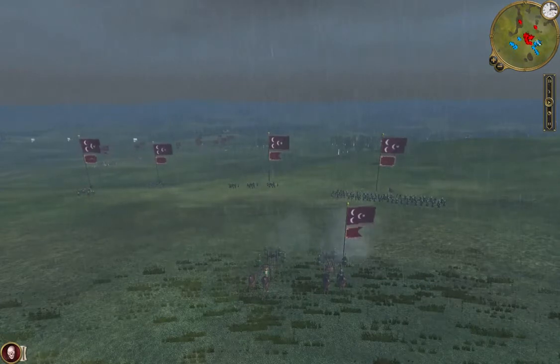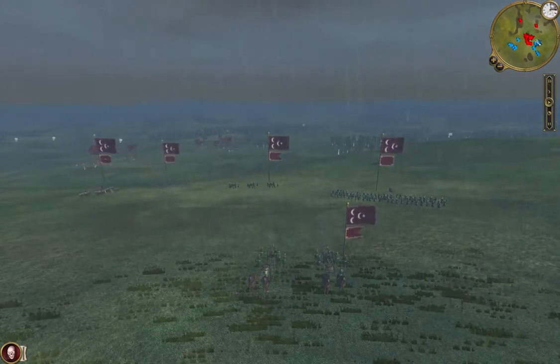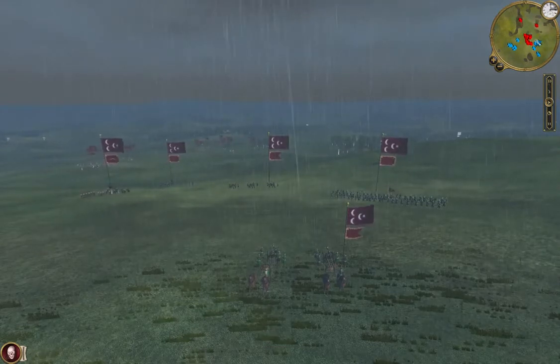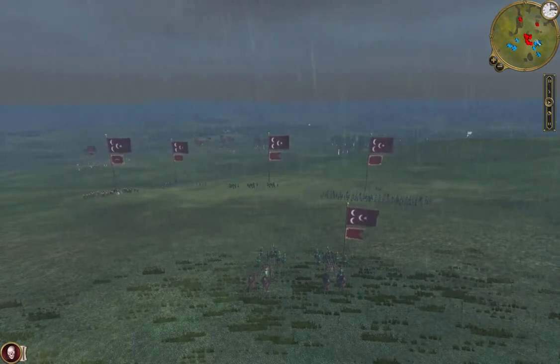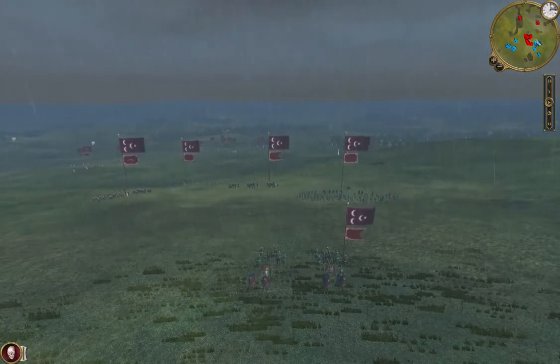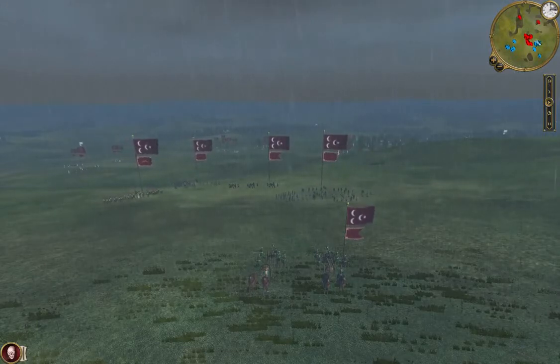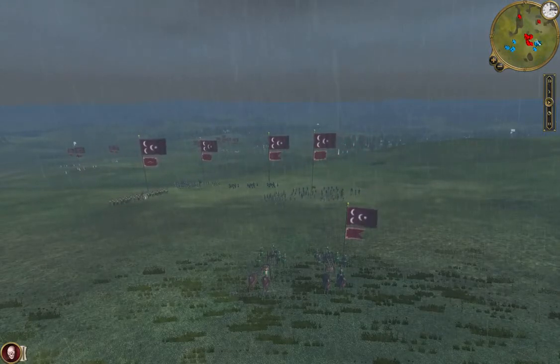Well, they certainly have heavy artillery for that, so we're going to see if they can use it. It looks like their support units are lining up to take the brunt of the attack, but of course this is going to be mostly cavalry that's coming after them, so they're going to have to do those square formations and hope that that works.